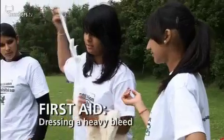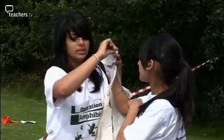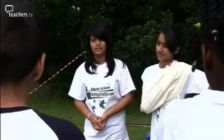What is this? Does anybody know what it is? Bandage. Yeah. Make sure the bandage is not too tight. Pinch the thumb and it should turn white. Now, does anybody want to have a go at doing that to each other? Yeah?